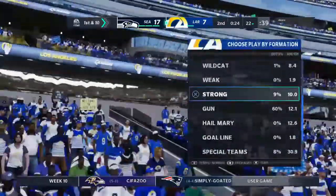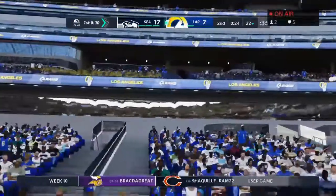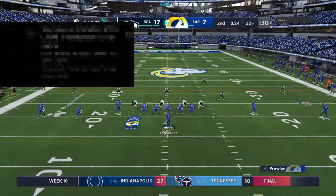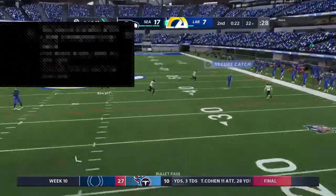The Rams take over 1st and 10 at their own 22-yard line. The line. You've got less than 30 seconds left here in the half. You're well on your own side of the field. What are we doing here, Coach Davis?